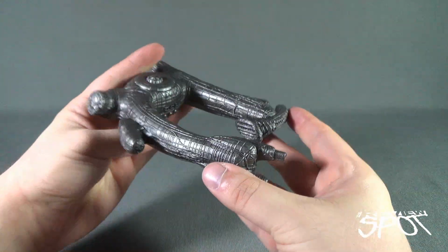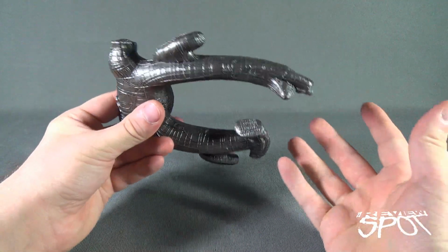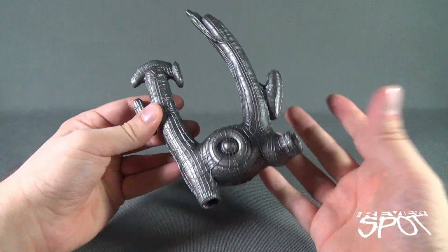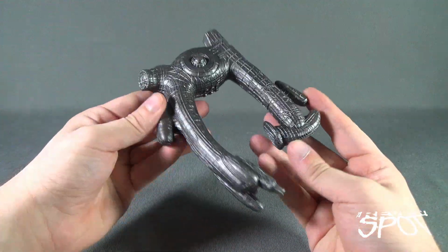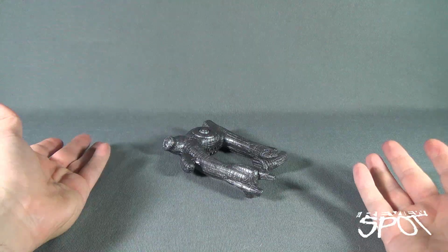It is very Alien. Not to be too witty with the thing, but it is very Alien in its design. It doesn't look like any other ship you probably have seen in movies, which is all again more testament to the original designs of Alien. Now, I can hold this in my hand. I mean, you can also just sit it on a shelf like so.